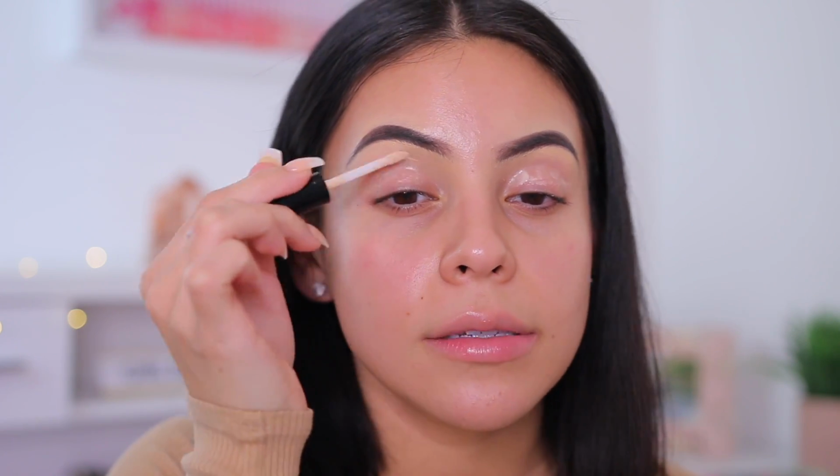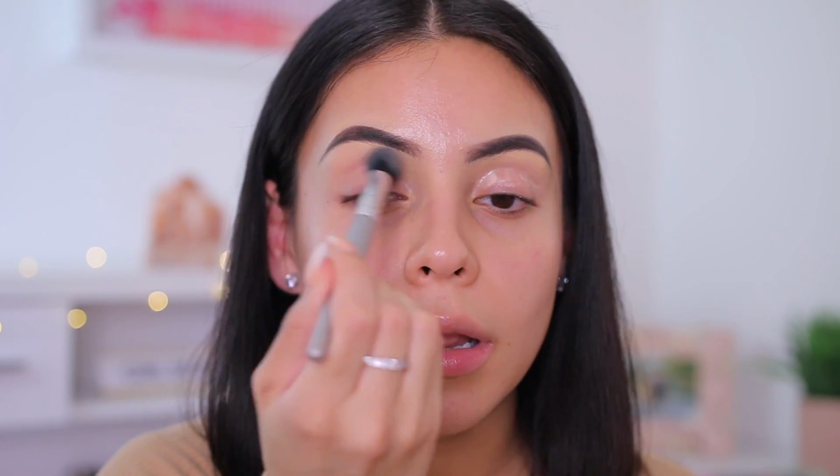It doesn't really conceal any veins or anything, but it does a good job at making any glitter or shadows last all day. Just putting this on all over the lid, and then I'm gonna use that same brush that I was using to clean up the brows, which is from e.l.f., just to blend that in.